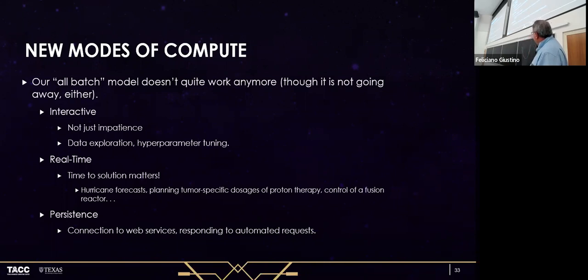And then we have real-time constraints, right? There's nothing more useless than a hurricane forecast that takes 5 days to run to give you 3 days of accuracy. Same thing, we have cases doing proton therapy for tumor-specific dosages. Basically, the patient's in the MRI machine, you want to give them a dose in an hour. We've got to get an answer. We've got to do it now. Real-time control of fusion reactions, where if the plasma hits the side, bad things happen. And that's for a very large definition of bad things, right? So we have a lot of things where we need to be able to turn things around.